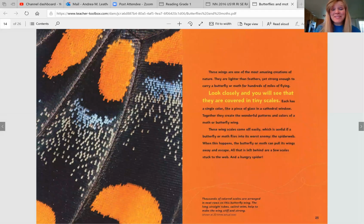All right, so you should be able to see this, and by looking at it up close, we can see those tiny scales that cover the butterfly's wings. That's what gives it the special color. If you remember correctly, one of the things that was a difference between a butterfly and a moth is that a butterfly has bright colors, whereas a moth was more dull. It's because of these scales. So let's tune into our text and find out a little bit more information about these amazing creatures' wings.